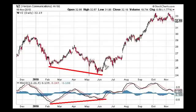Now, let's say we go long here. Market comes up, and everything's good until we hit right around in this area. Because what do we have forming? A bearish divergence. Market makes a high. MACD makes a high above its previous high.